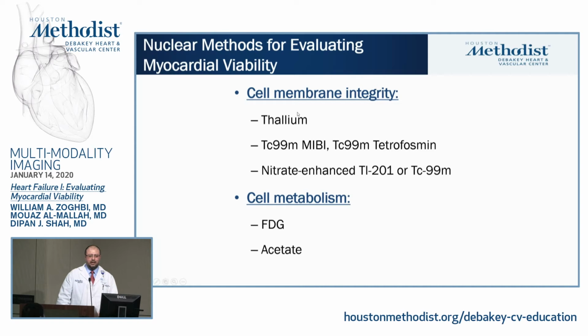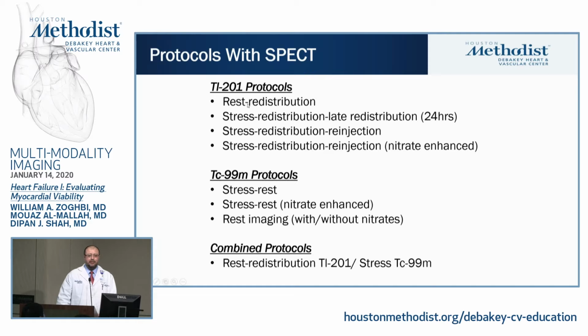I'm not going to go over all of them, but there are in the literature many, many protocols. If you go in here, you would see our protocols. If you go practice in another institution or visit another institution, they're doing viability imaging by nuclear using different protocols. So let's start with the SPECT protocols. This is the one that we are using more often.